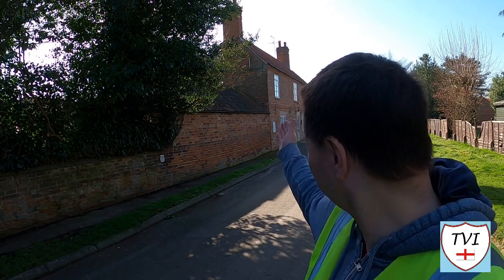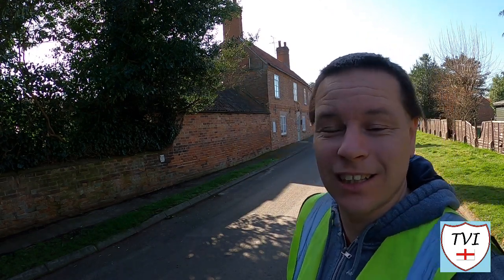Should just mention that the house you saw in that last shot, this one here with the building ties, is the old Red Lion pub.